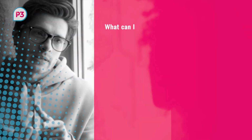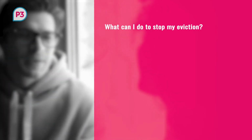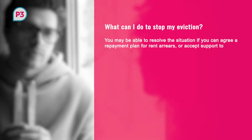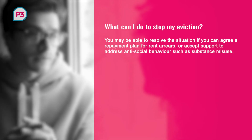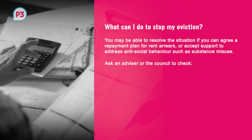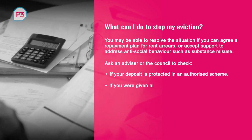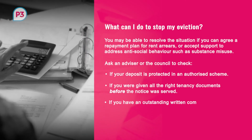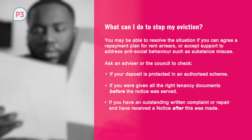If you've received a notice to start eviction proceedings, talk to your landlord first. You can also check if the eviction notice is valid. You may be able to resolve the situation if you can agree a repayment plan for rent arrears or accept support to address antisocial behaviour such as substance misuse. Ask an advisor or the council to check if your deposit is protected in an authorised scheme, if you were given all the right tenancy documents before the notice was served, if you have an outstanding written complaint or repair and have received a notice after this was made.